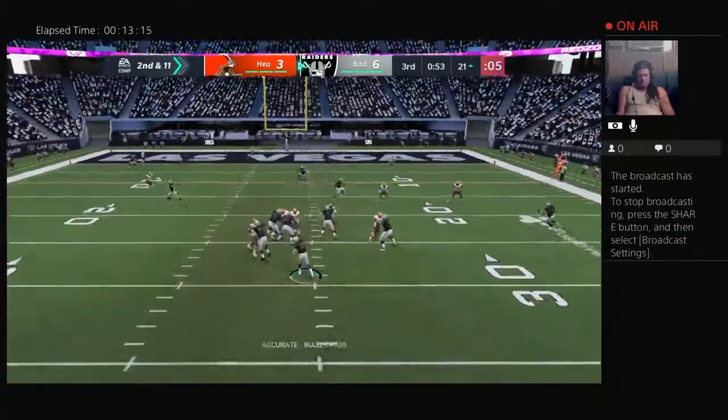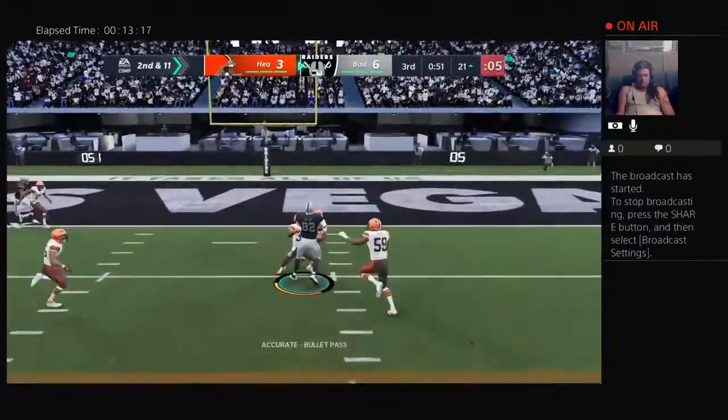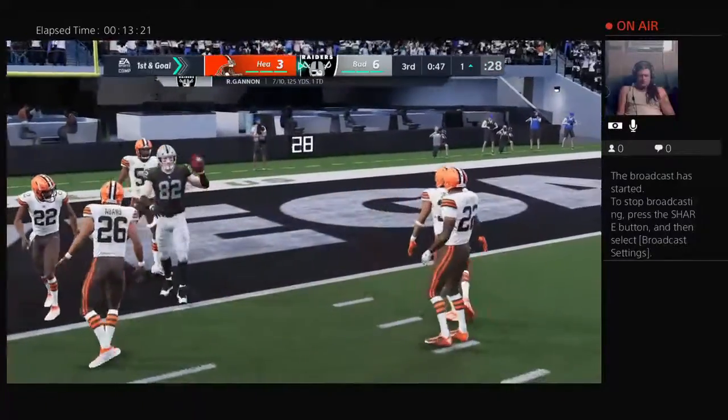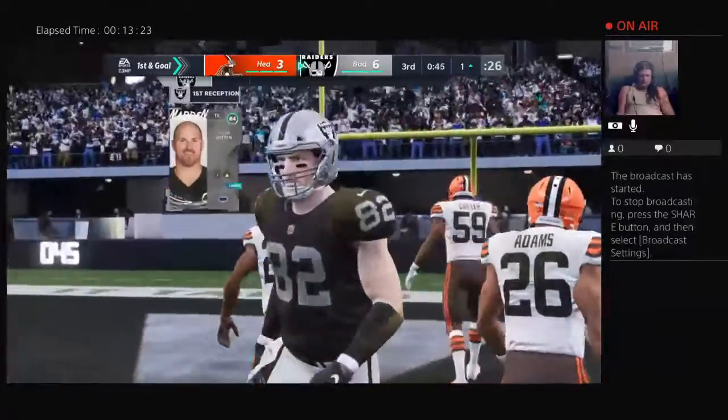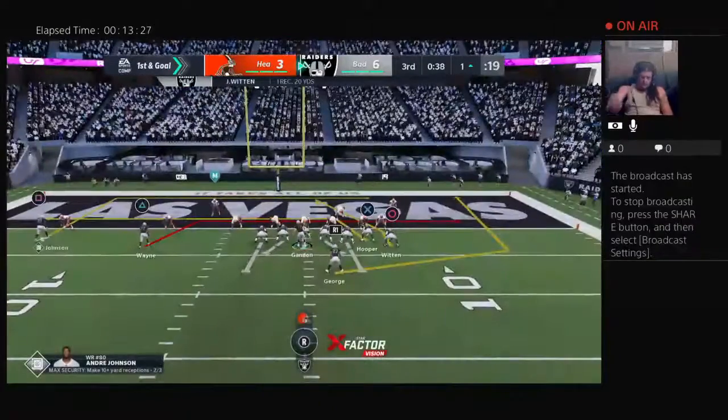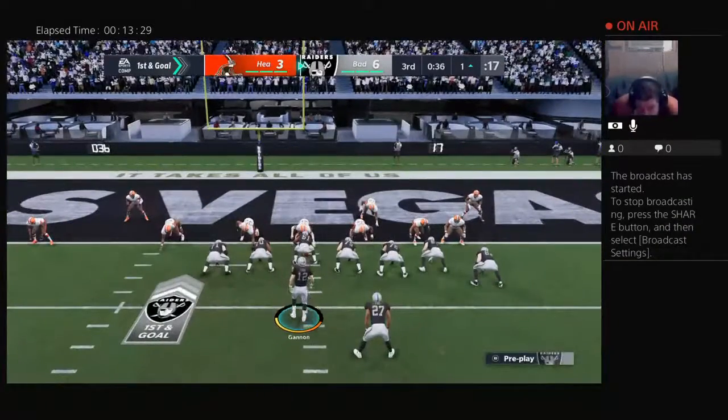From the gun, Gannon. And it's caught right at the 10-yard line. And he doesn't quite make it, taking him within an eyelash. Dropped at the 1. First target, first catch, and a first down.